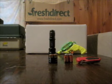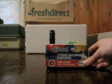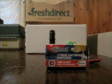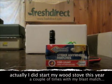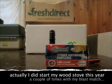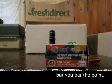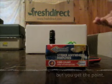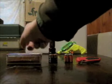Okay, fourth must-have item for SHTF: matches. Fire is going to be mucho important. If we lose electricity, the main heat source is going to be wood stoves. And last I checked, you ain't starting up any wood stoves without matches. So, strike-anywheres are great. Regular matches, lighters, whatever. But a fire source.